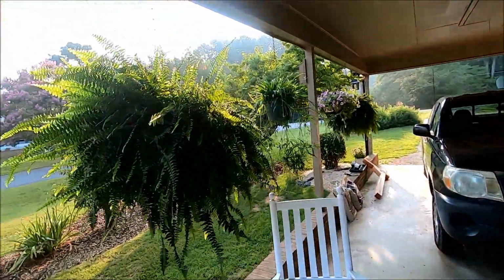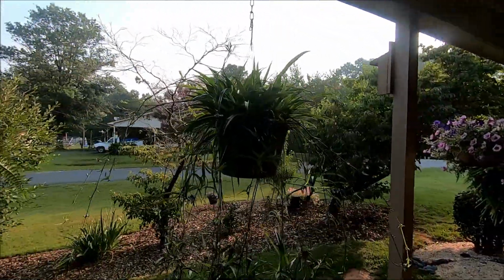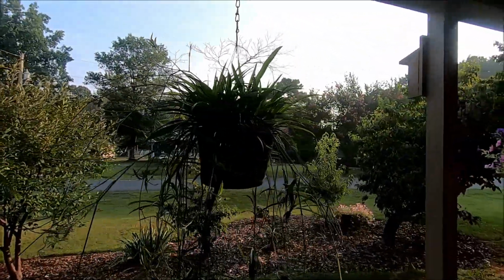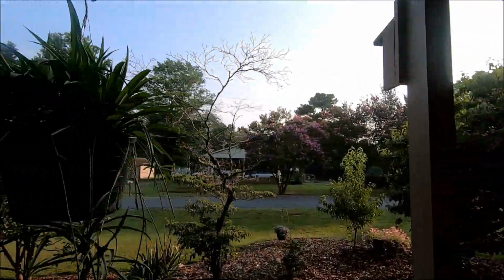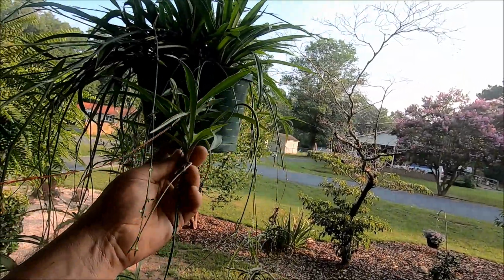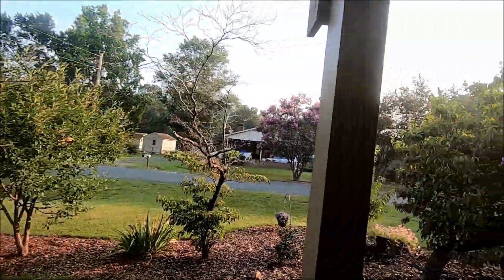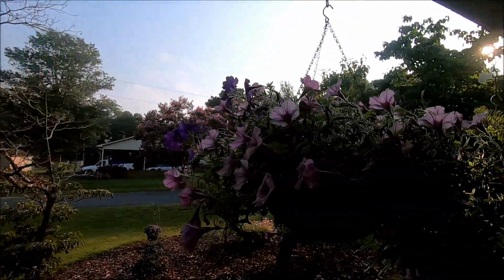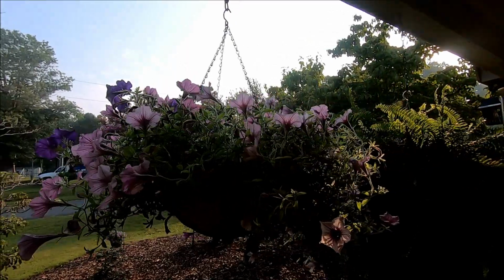We have our ferns. And some people call it a spider plant. I've always heard it called an airplane plant. And I gave several of these away the other day. That one needs to be took up and redone. It's got root bound. But this is the petunia.